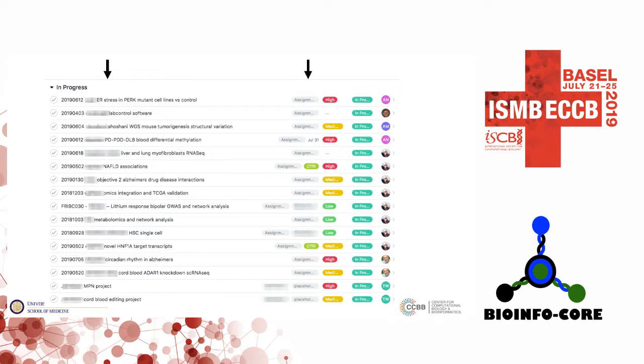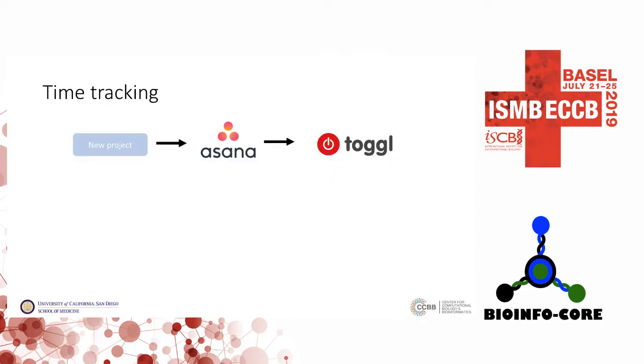We have other project tags. So we have many translational projects, and we have a certain category for that. The priority, like I said, high, medium, low. These are all in progress. And then the lead scientist who's assigned to the project. And this allows us to estimate the workload of people, so we can see who's really busy right now, who can take on some more bandwidth. So we found that very helpful.